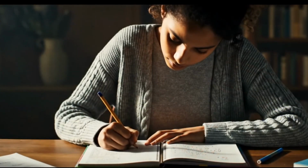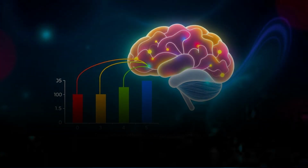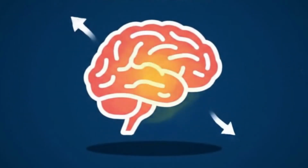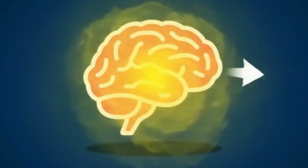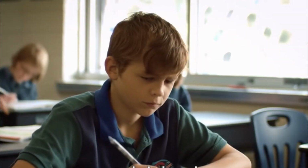So why does this seemingly chaotic approach actually work wonders? It all comes down to cognitive psychology. When you interleave, you're not just reviewing information, you're forcing your brain to constantly retrieve information from different contexts. This process, known as contextual interference, actually strengthens your memory traces. Think of it like a workout for your brain. Just like your muscles grow stronger and more adaptable with varied exercises, you wouldn't just do bicep curls every day, would you? Your mind benefits the same way. When you constantly switch topics, your brain has to work harder to recall the right information for each subject. This builds stronger neural connections and better long-term memory.